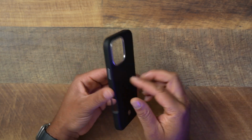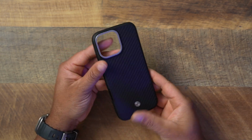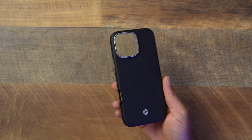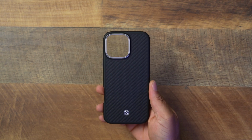So if you're looking for more of a premium case, but this does not have a premium price point, the Spigen Enzo Aramid is always going to be one of my favorites as well. It's just the tight fit of this case, the buttons, and the craftsmanship on how this case looks really good when you pair it with the perfect color iPhone.